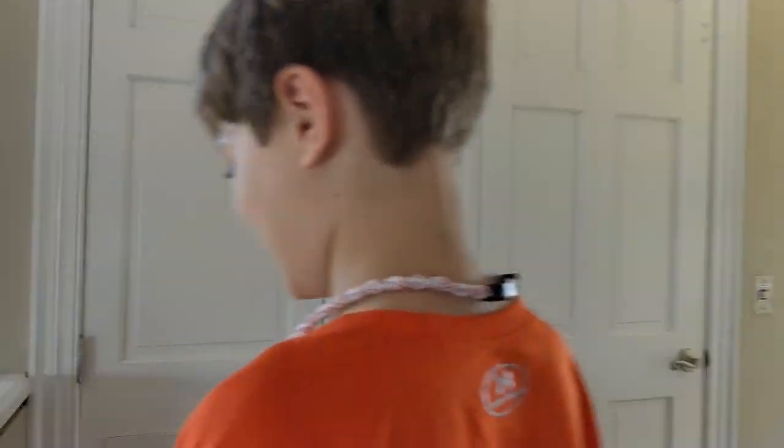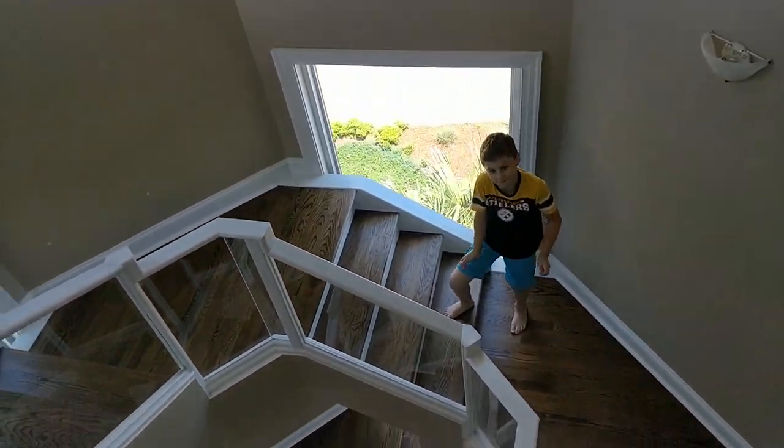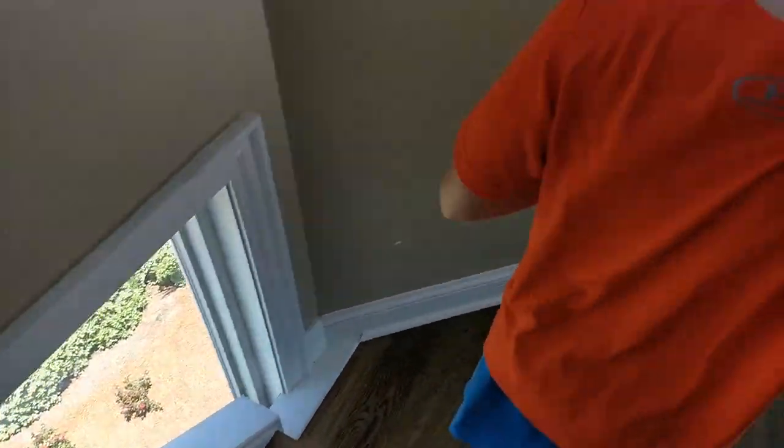So here's the loft. The balcony. You want to go to the elevator down? No, take the stairs, just like the pros. Look at that nice view all the way down there. So you could see the glass here as well. Now you can go. And this is the main floor.